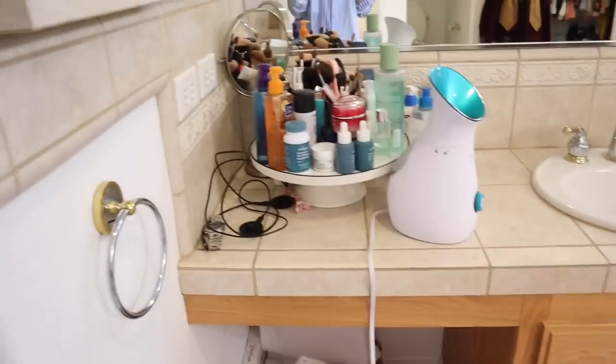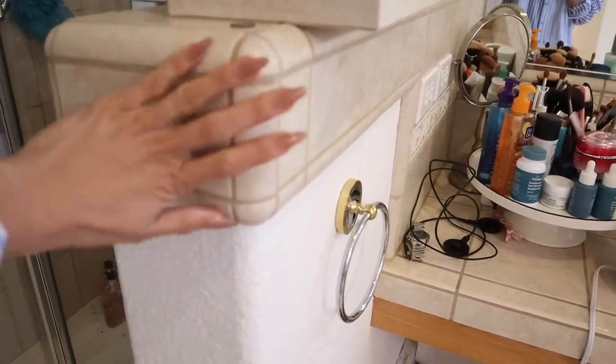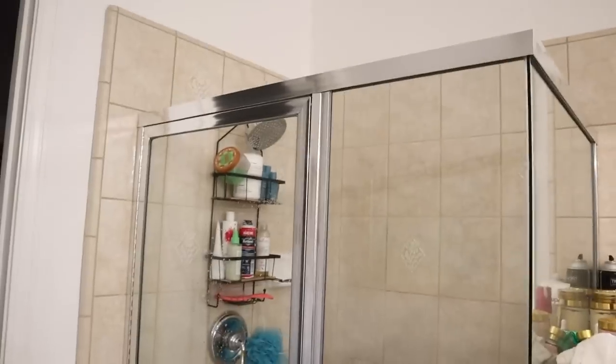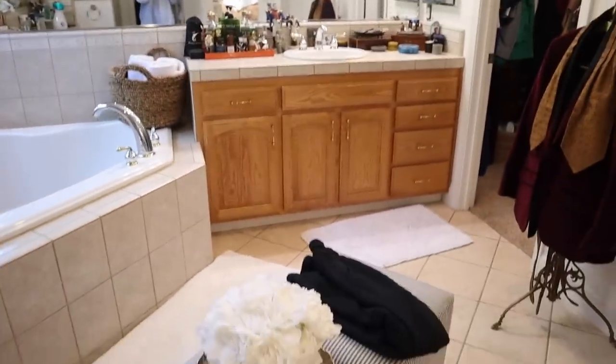So we are going to paint using my favorite paint kits. I was going to do the shower, but I probably won't. I don't know. So what we need to do is clean the master, get all of this stuff out of here, and get it ready to paint. So that's what we have on deck today, and let's get into it.